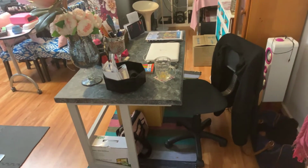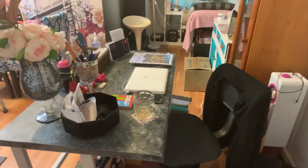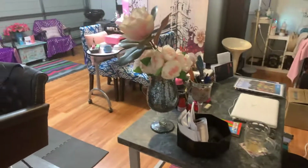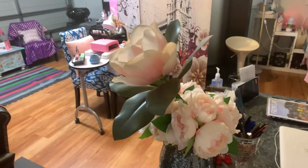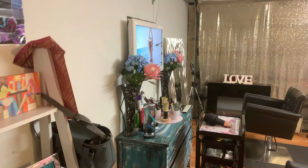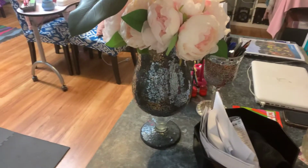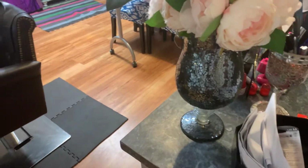So basically, here's just my reception desk where I sit and do a lot of bookings and a lot of work and things when I'm not doing clients. Some pretty flowers, which I love. This is from Kmart, those flowers. The vases, which I have 3. So I have 2 really nice sparkle ones over there, and I have this one over here. I actually got that second hand off a lady selling them, which I love, love, love.